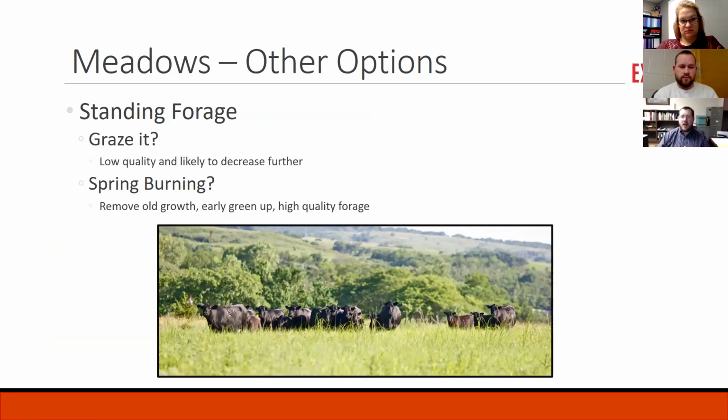I think an option that might be worth considering is can you burn that off in the spring? Even if the ground's a little bit wet, if there's enough dry matter up above to carry the fire above where the wet part of the ground might be, we're not usually going to be as concerned about the fire getting away if we're on a wet meadow. We've got that pretty well contained there, and we're going to be able to get that old growth off and then have really good green up and be able to utilize that in the next year as a really good forage resource again, if we can get to it.